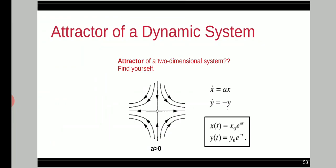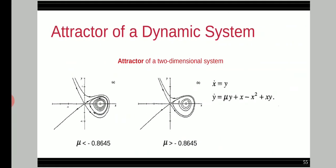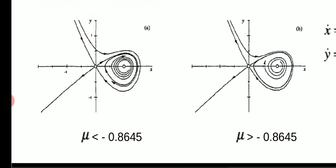Anyway, so the attractor of a two-dimensional system, find it by yourself. And now this is for example the attractor of another two-dimensional system, x dot equal to y and y dot equal to mu y plus x minus x square plus xy. Note that this is not a linear system, this is a non-linear system.